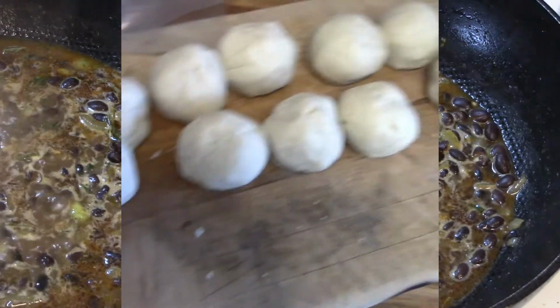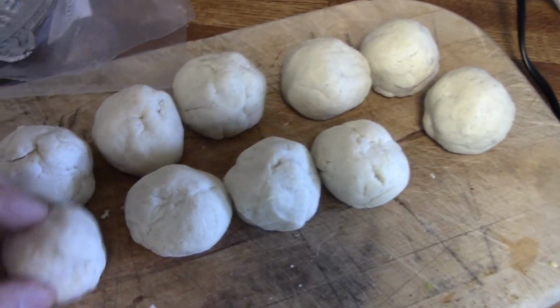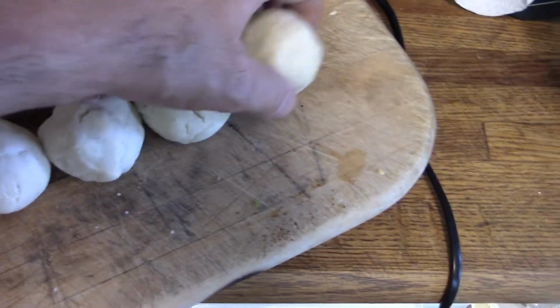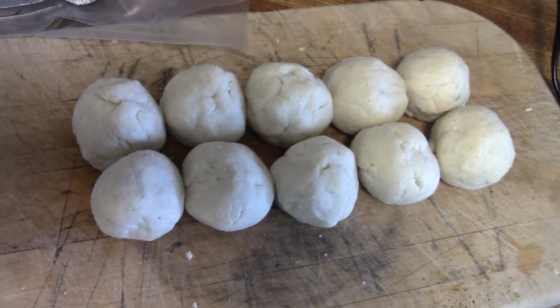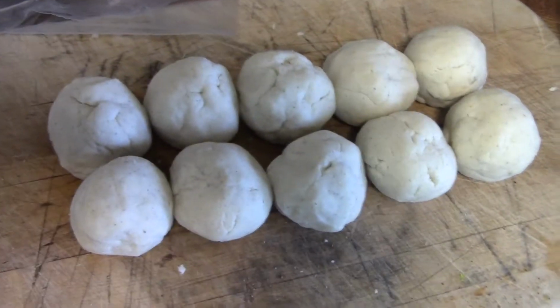Tortilla time. I rested my dough, rolled them up into these nice balls. I got 10 out of that batch. Sometimes I've done 12, sometimes I've done more. These are about, I don't know, a little more than 1.5 ounces each. Some are 1.6, some are 1.7. I wasn't that critical about it, but 10 tortillas will serve me well for the next couple of days.